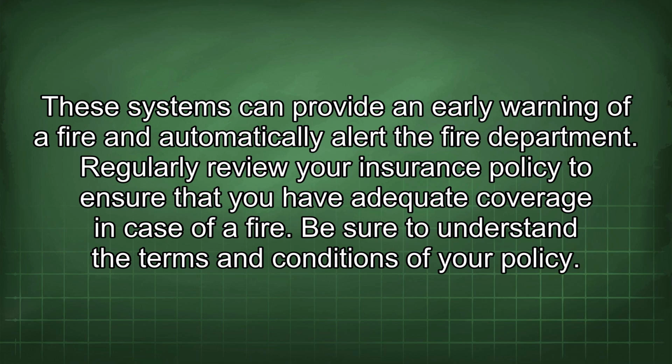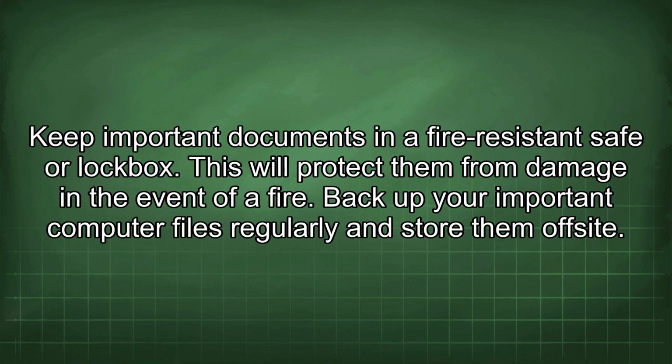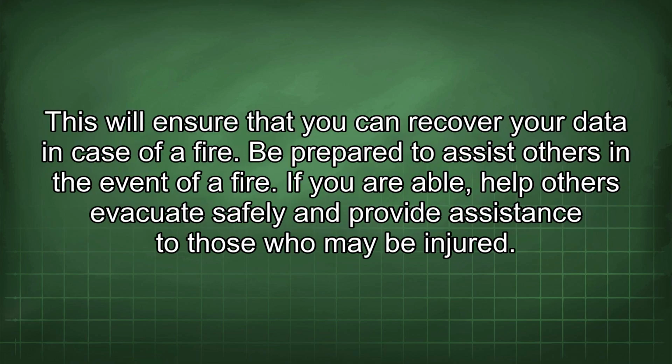Regularly review your insurance policy to ensure that you have adequate coverage in case of a fire. Be sure to understand the terms and conditions of your policy. Keep important documents in a fire-resistant safe or lockbox. This will protect them from damage in the event of a fire. Back up your important computer files regularly and store them off-site. This will ensure that you can recover your data in case of a fire.